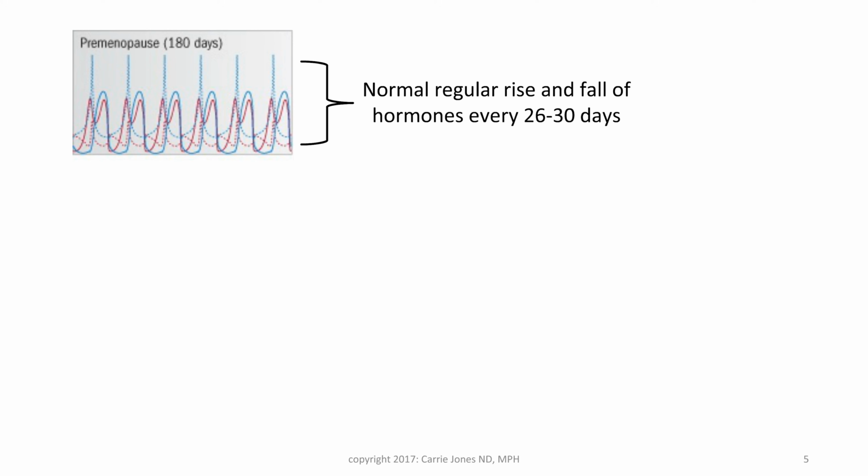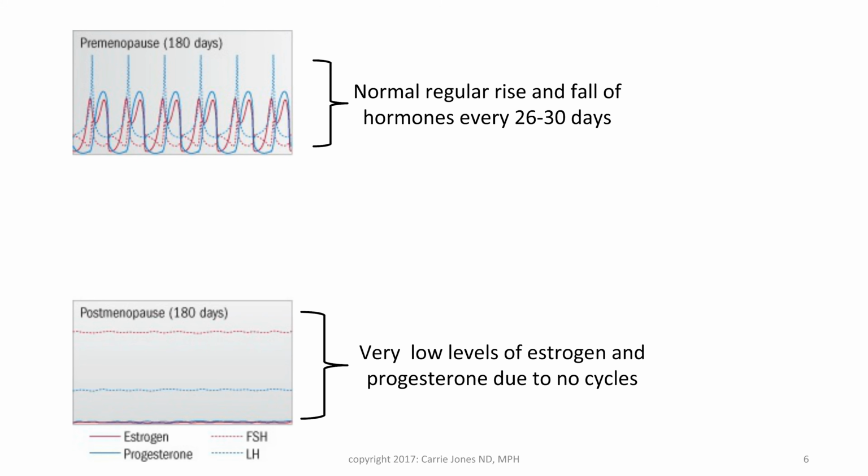Let's look at some graphs. When you're looking at the menstrual cycle, this is an example of a woman who still gets her cycle. It's the normal rise and fall every 26 to 30 days. Each of these rise and falls of the blue and the red lines is one menstrual cycle. So you can see this is 3 cycles. It's very consistent. It's very normal.